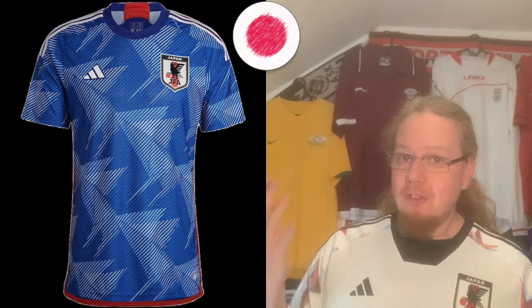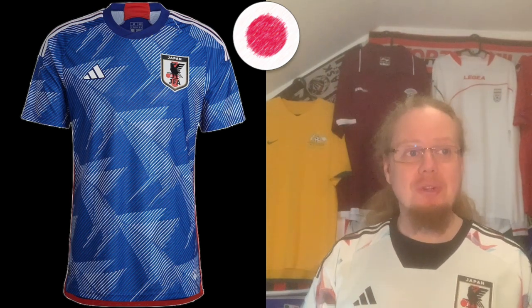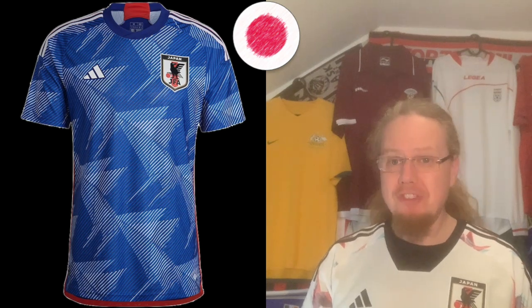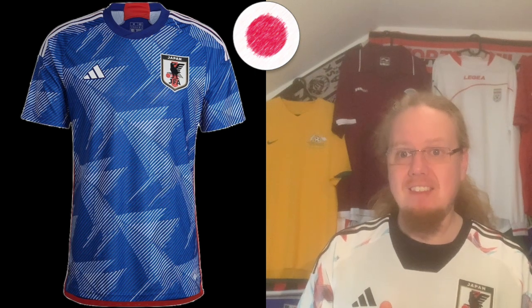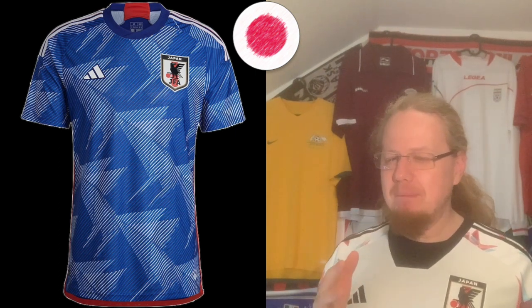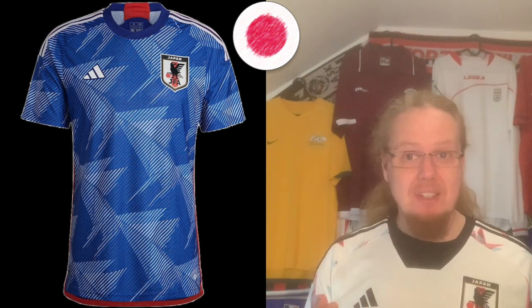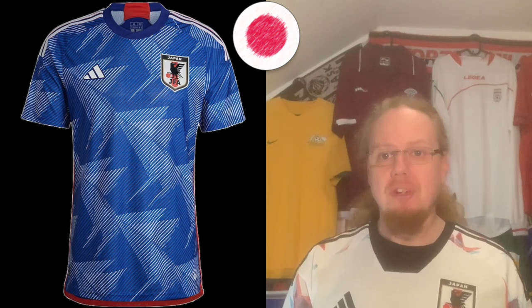Japan, I talked about these jerseys already in the World Cup jersey review. I have to say that the home jersey, I really like the idea. It's just when you see it in play, it dilutes the blue a little bit. I like the origami idea, but it doesn't quite get across. I would like to see a little bit of a stronger blue. And for that reason, I gave this Japan jersey only a 6-star.